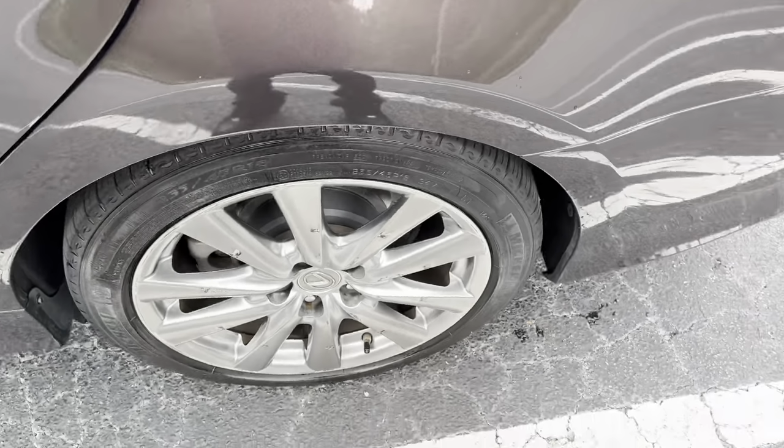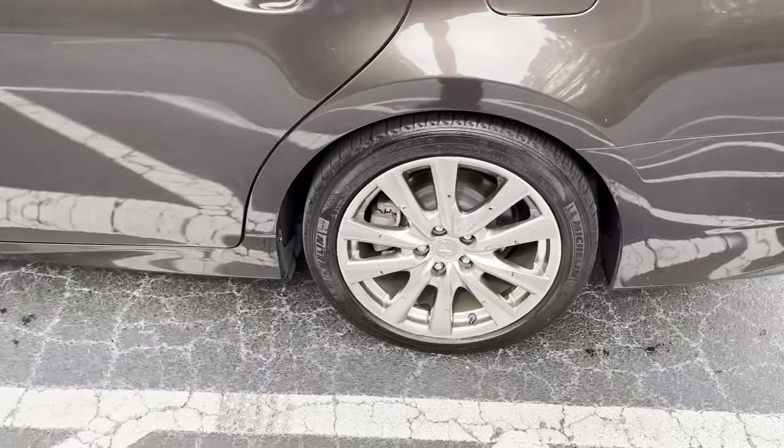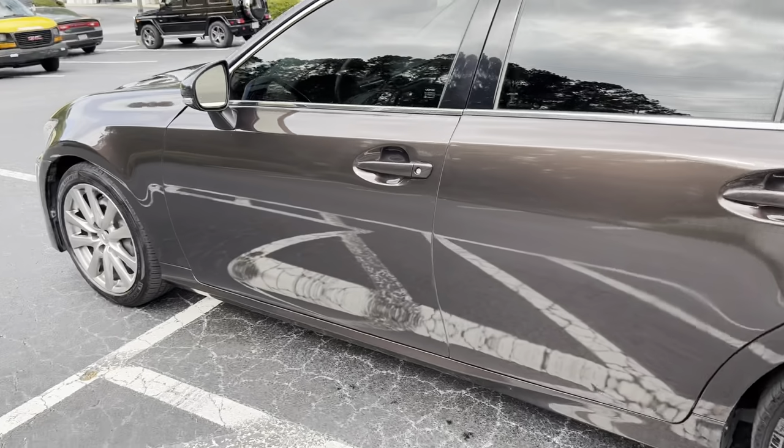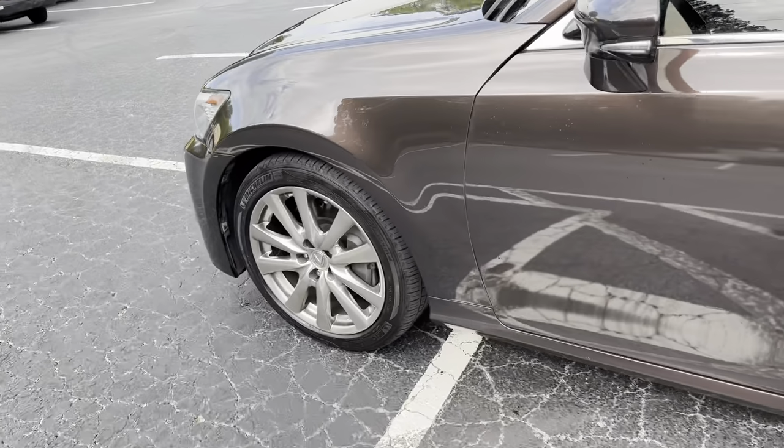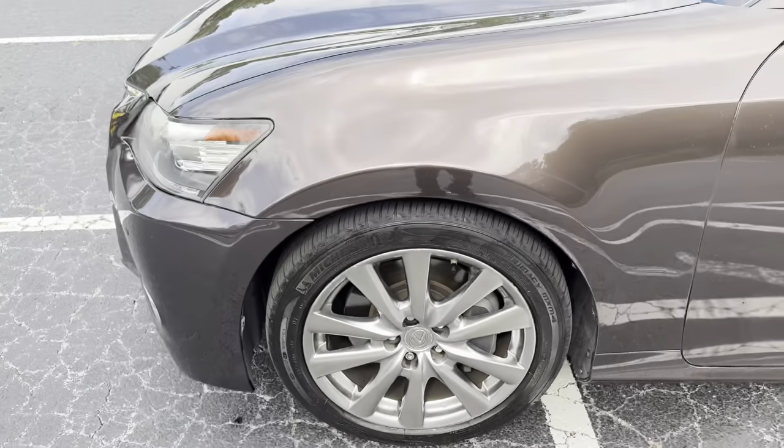Ooh, I'm gonna miss this car, man. I'm gonna miss this freaking car. Got good tires on it, 18s. That car wash actually put the tire shine on there a little bit for me too. So let me go ahead and take my pictures, guys. I'll be right back with y'all.